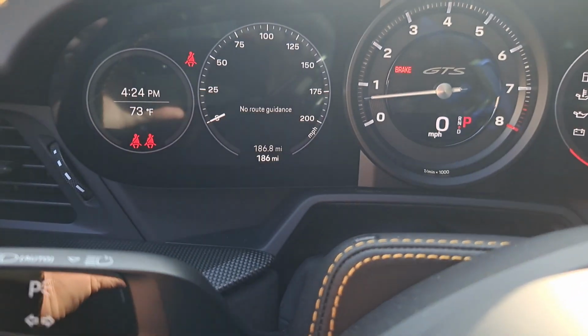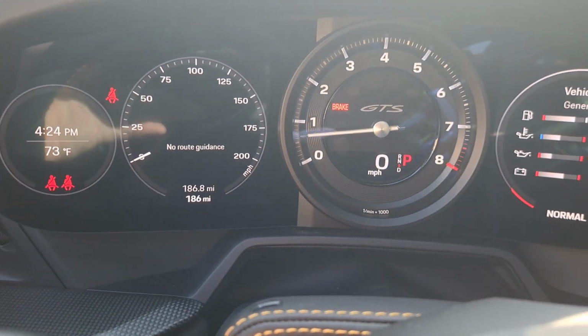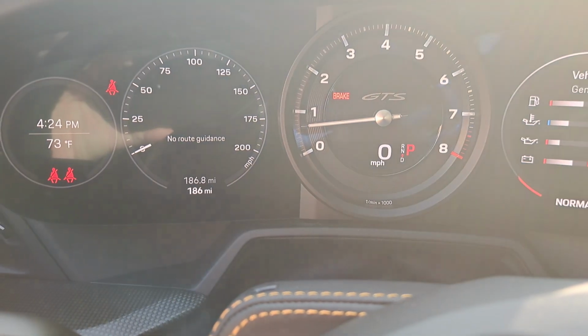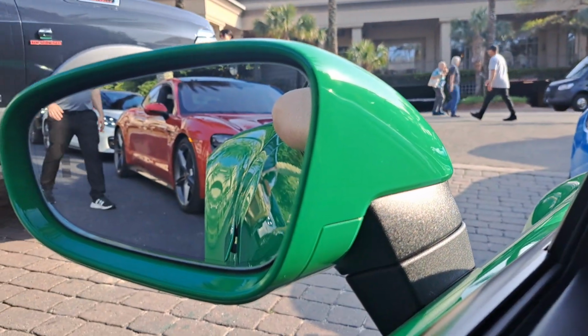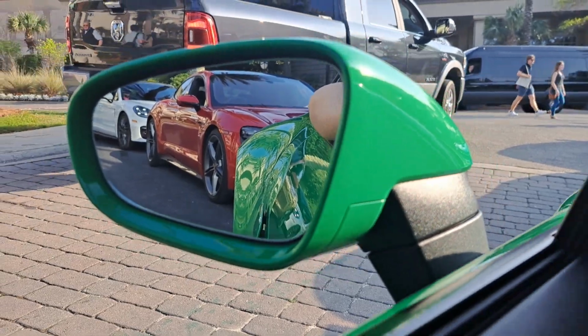This is the Carrera GTS. Has bigger turbos, more power, and you see a 7500 red line, 200 on the dash, of course, all new center stack, of course Sport Chrono. And just so you see the exterior, that's what the exterior of this car is. Absolutely beautiful.